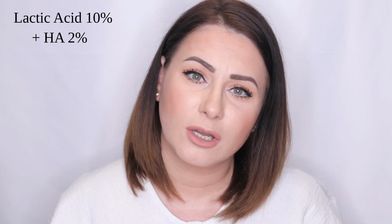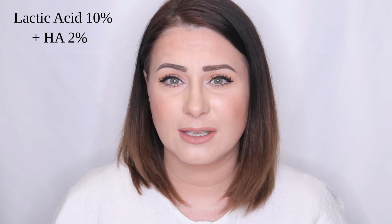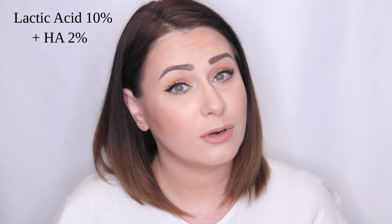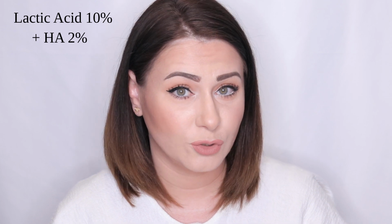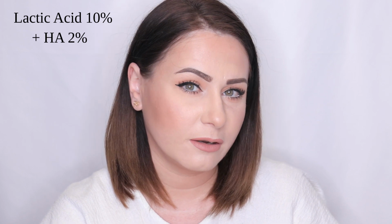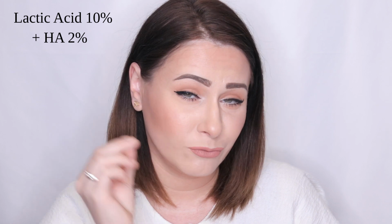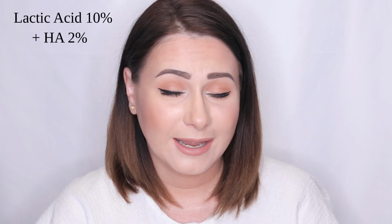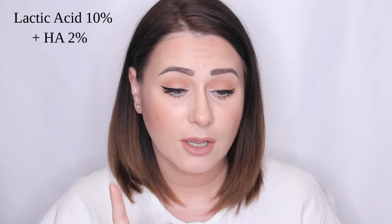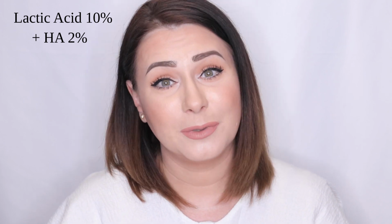Once you apply it and you start massaging it into the skin, you will get a tingling feeling. It's because this product basically gets rid of all the dead skin cells and makes sure that your skin has less texture to it. Prior to using this product, I used to have a lot of texture here, and especially when I used highlighters, it really showed. And since I started using this lactic acid, that's gone. So I definitely think that this is one of the best products from The Ordinary, and you will see the difference straight away.